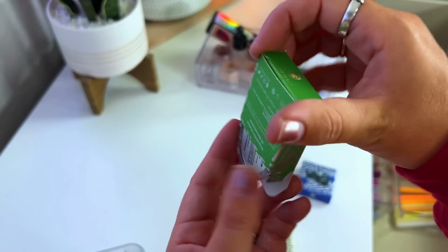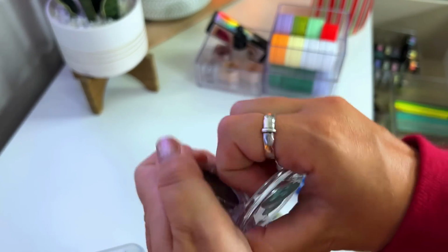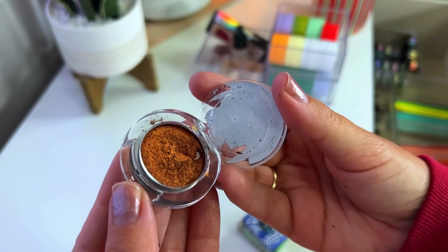This was such a fun collection to play with, but I just know what I'll be able to get more use out of versus what I won't. So I won't be able to use these ones as much, but they are super, super pretty.